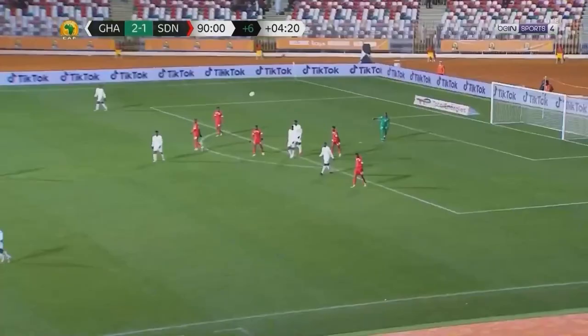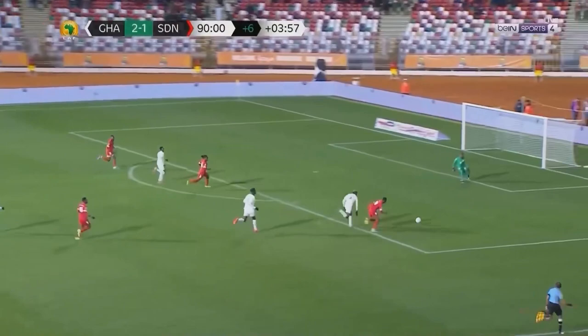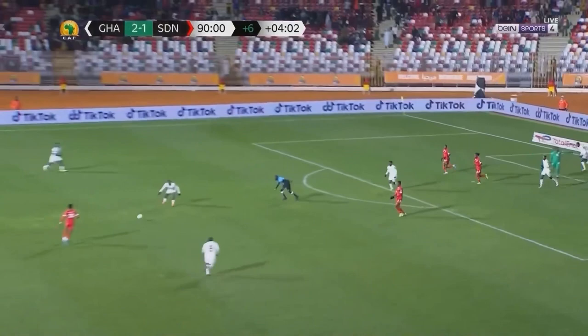Ghana is trading dangerously at the end of this game. They're allowing the Sudan to come at them. I think at this stage, if they score and manage to take the lead, and now in the moment, they would have to make amends. A chance, goalkeeper to the rescue once again. He might not be considered for man of the match.